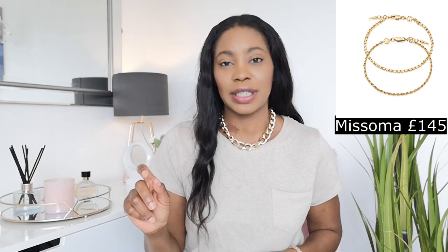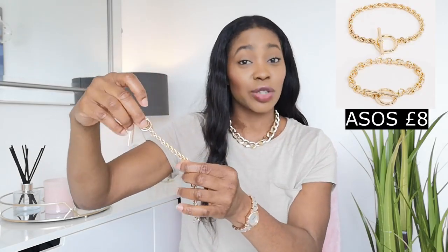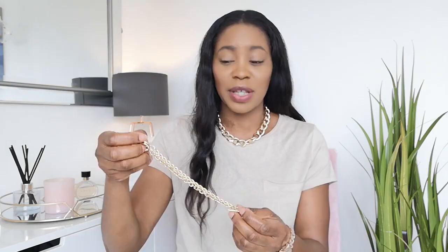The second jewelry piece that I'm absolutely loving is the twist bracelet. There is a Missoma set of 2 bracelets for £145. I found this set from ASOS. They are 2 different bracelets, but they came as one, and that was £8. So I was like, Missoma £145, ASOS £8. Obviously the Missoma one will probably last longer, but again, it is a new trend for me, so I'd rather spend £8 and start to decide whether it's something that I like. You probably would have spotted these in a couple of my styling videos. I have been wearing them recently and I do like them.